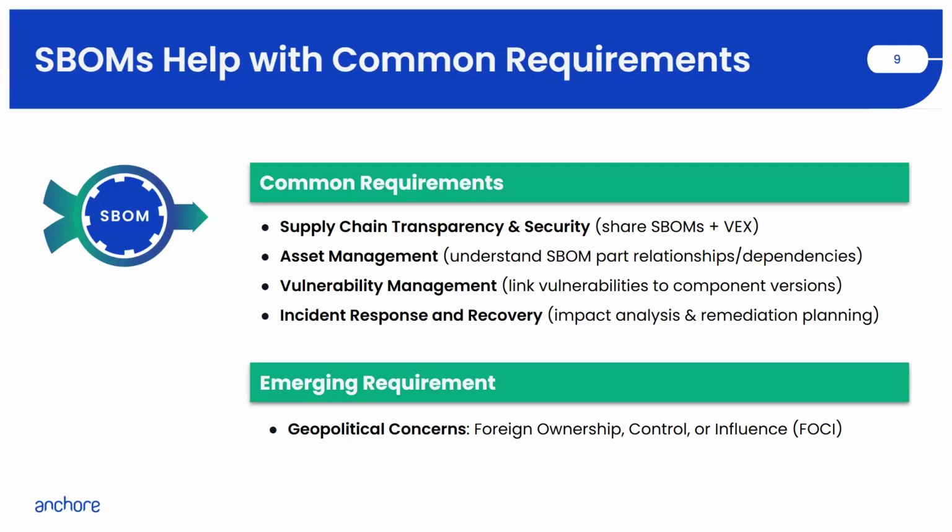The fifth thing, which is an emerging requirement, is due to geopolitical concerns. So understanding who it is that has contributed code into your code stream, which ultimately is difficult to do because you have to understand who is working on which open source package that you are pulling into your commercial applications. So there's new requirements around foreign ownership, control, and influence, and SBOMs are the perfect place where, with additional annotations, you're able to express that information if it is available to you.